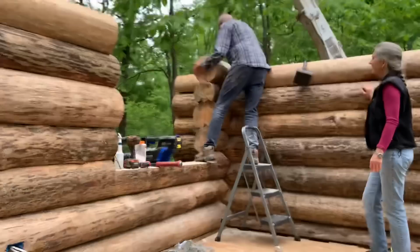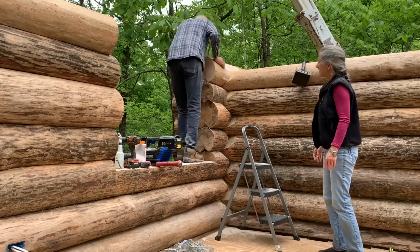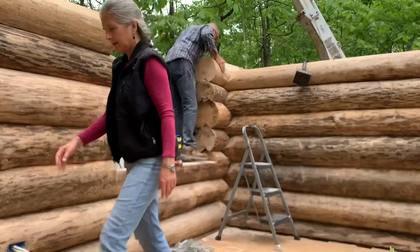Chair, though. Thanks for the chair. You're welcome. Oh my goodness. Is it good? Oh my goodness, or bad? Oh my goodness. Oh, it's perfect. Yes, yes, yes.